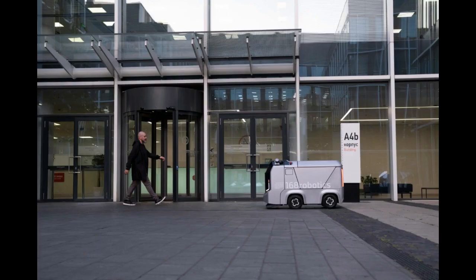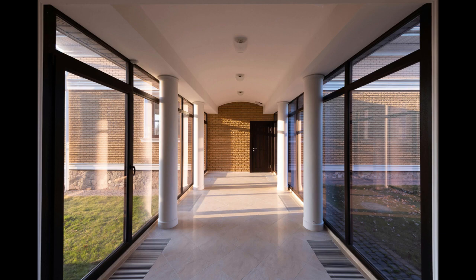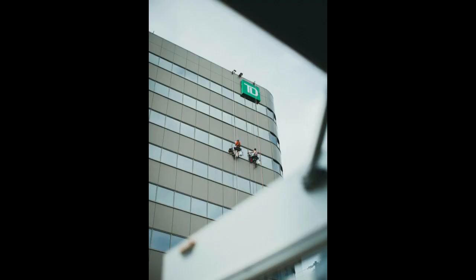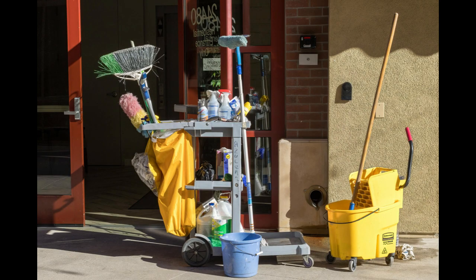10. Expansion and diversification. As your business grows, consider expanding your services to include related offerings such as window tinting, pressure washing, or gutter cleaning to increase revenue streams. 11. Feedback and improvement. Continuously gather feedback from customers to identify areas for improvement and refine your services to meet their needs effectively. 12. Stay compliant.